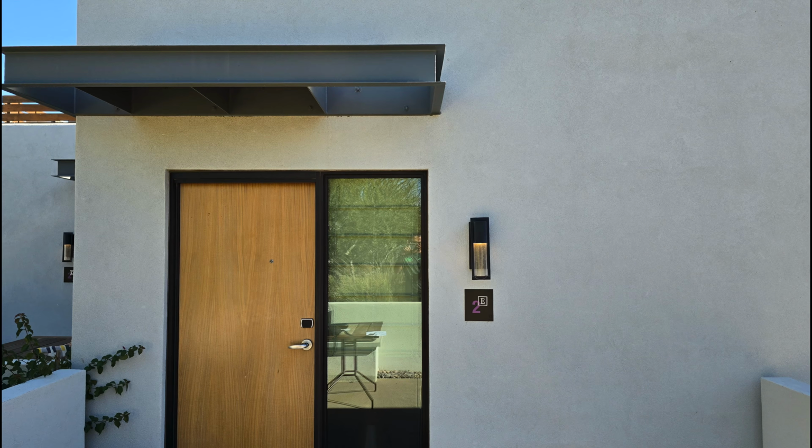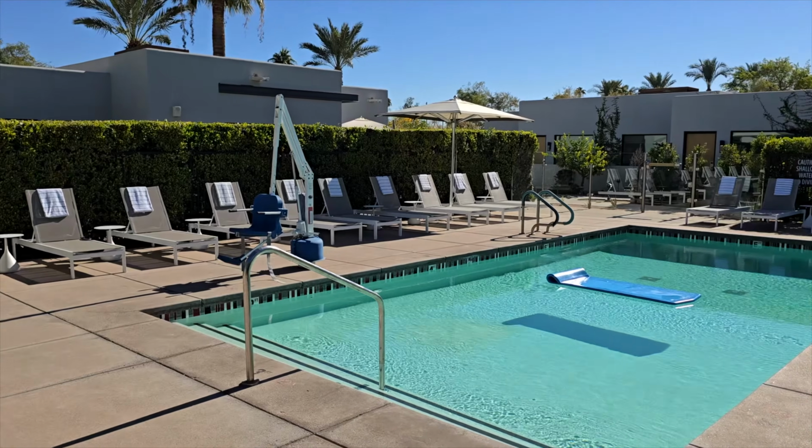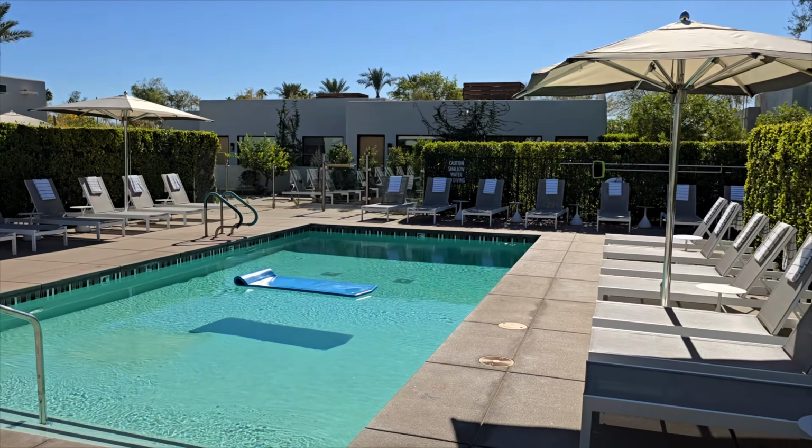The property has a total of 185 bungalows, and a group of these bungalows have a pool that they share. We are in bungalow number 2E, and the pool right next to our bungalow was a sizable one with enough seating for people living in these bungalows. But because we were traveling with our pet, we didn't really get a chance to get into the pool.